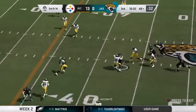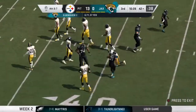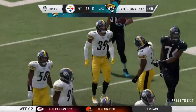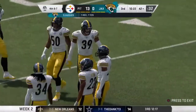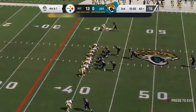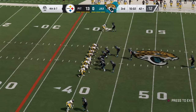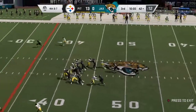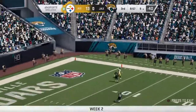Minshew sets to throw. Finding his safety valve here. That's complete. And he can only get this to the 42-yard line. And that is not near enough. He's already proven to be a factor in the running game on this drive. Now he gets involved in the passing game. I think what we're seeing here is the modern version of workhorse in the NFL, being able to run it and catch it with equal proficiency.